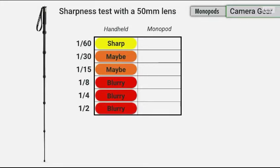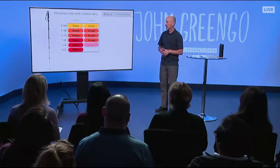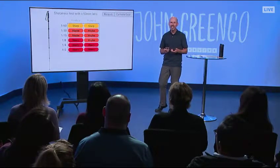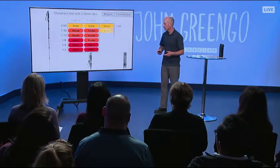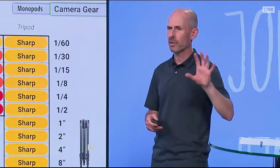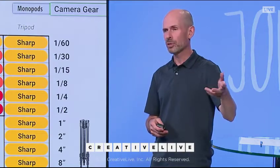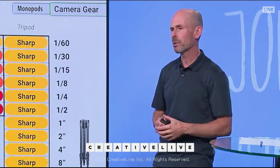And you can see what happens with handheld. You need that 60th of a second with a normal lens, and then you might be able to get something sharp, maybe not. If you use a monopod, it helps out a little bit, but not that much. And if you consider the size of a monopod to the size of a tripod and how many sharp photos you can get with a tripod, you get a bigger bang for the buck with a tripod. And so monopods are fine for heavy equipment. Let's say a bird photographer that has a big heavy lens that they want to keep in position for a long period of time.